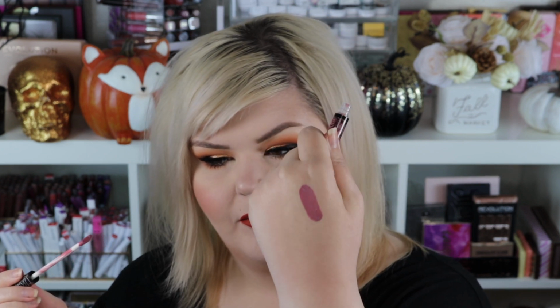This retails for $20. I do like the Kat Von D Everlasting lipsticks. They are quite drying, so they're not my absolute favorite formula, but I do enjoy them. And I'm glad that I got a shade that I will probably use. They barely have a scent, but it's not an unpleasant scent.